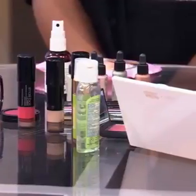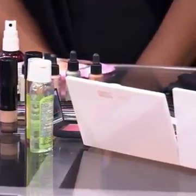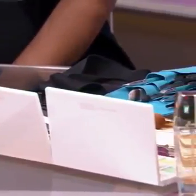So I like to think about color correcting as colors that are opposites. Okay. So when we put colors that are opposites on top of each other, they'll neutralize out. So if we have redness, you guys know what the opposite of red is? Green. Green, exactly, like Christmas colors.